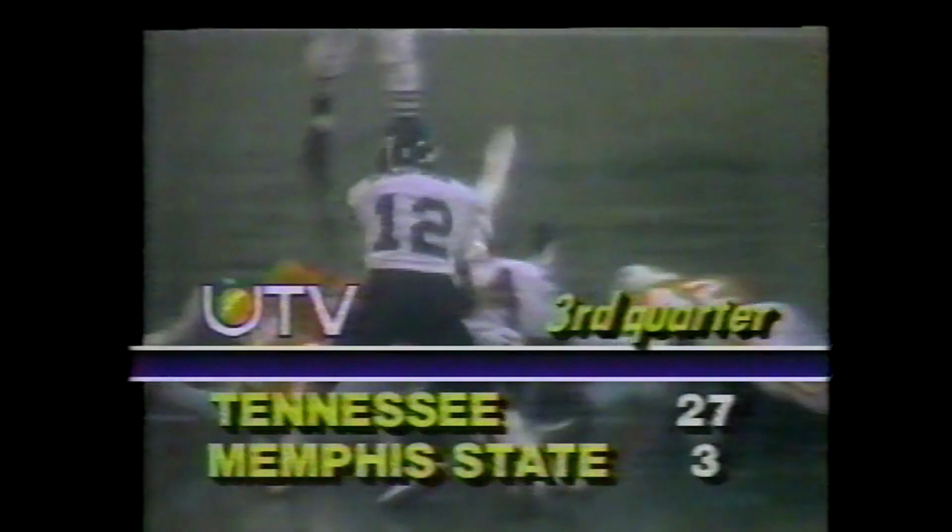95 Bennett, 42 Cofer. Tennessee's offensive line coming in to replace. Let's take a second look. The pitch to Becton. Becton tries to get wide. Turned in by Benton. Here is Joe Cofer. There's Terry Brown, and Becton did not score. There's a timeout on the field with a score, Tennessee 27, Memphis State 3. Tennessee's defense rises to the occasion with an outstanding goal line stand.